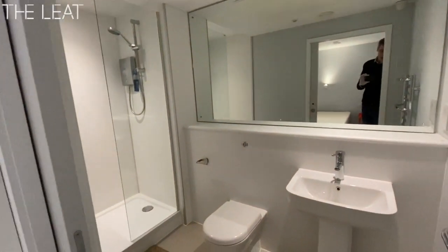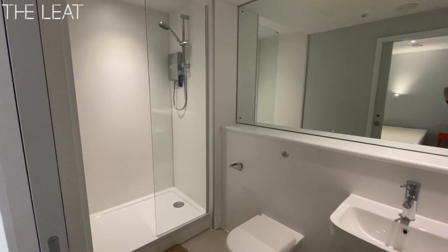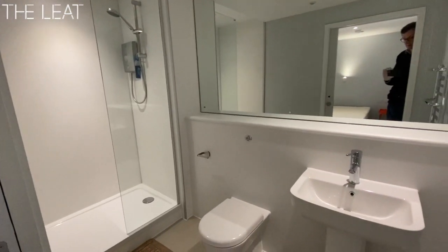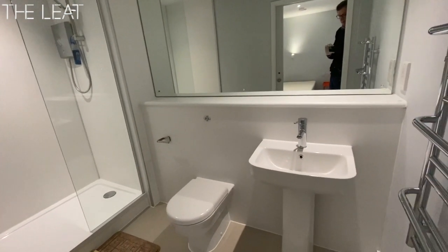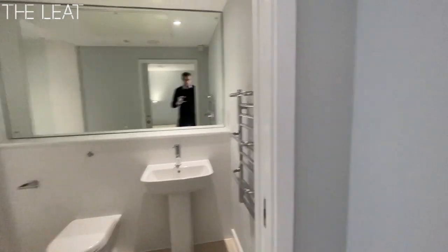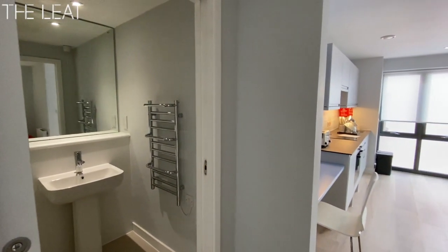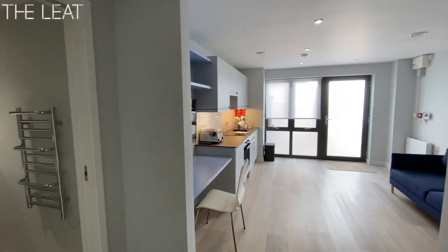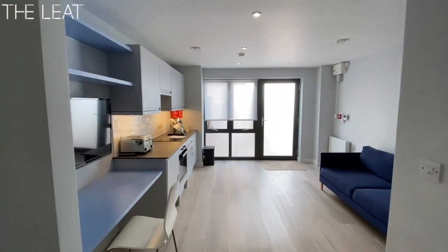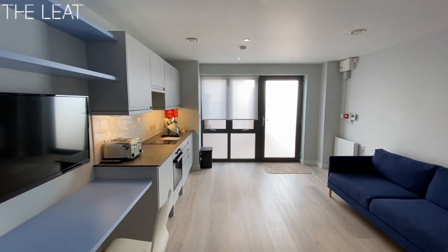So the last thing to show you now is the bathroom. It's here on the right hand side. We've got a big walk-in shower, you can see there, the wash hand basin and the toilet, and then there is a towel rail there on the right hand side. Let's come across here, you'll be able to see it for your towels on. So that's it. So that's apartment number 8 in the Leat. Good view of it from here into the living space again. Back to your own front door, very nice and quiet and secure.